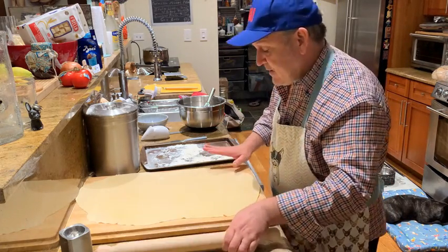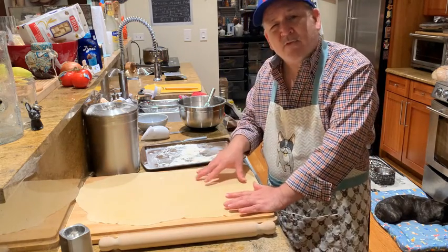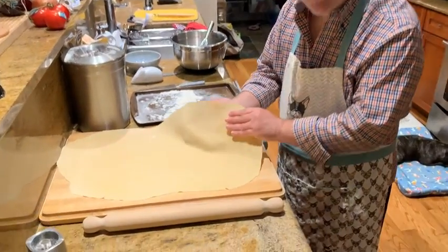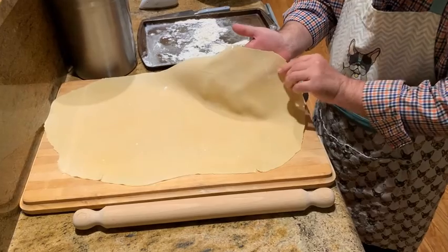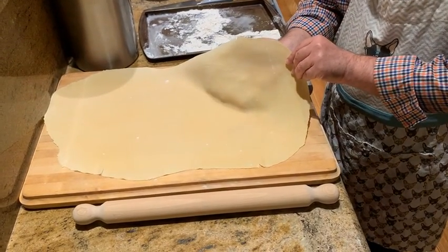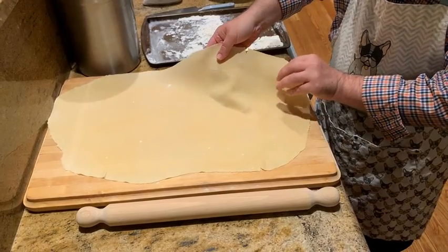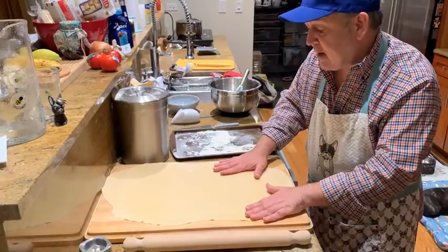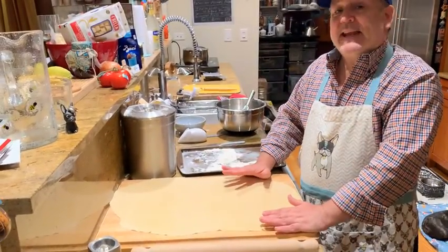If you were standing here with me, you could almost perceive the grain of the wooden board underneath the pasta. And if you hold it up with your hand, you can actually see my hand underneath the pasta. So this is the consistency and the thinness that you actually want before you go on to the next step. So as I mentioned, we're not going to use a pasta making machine.